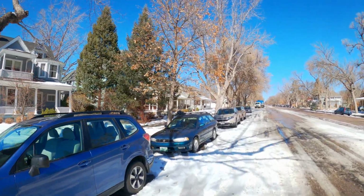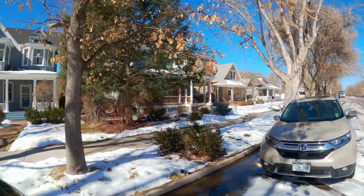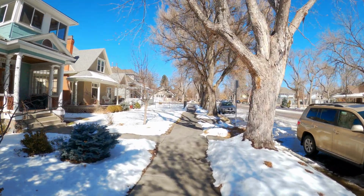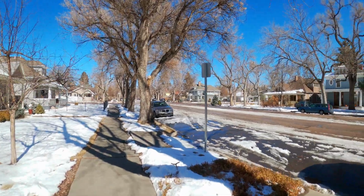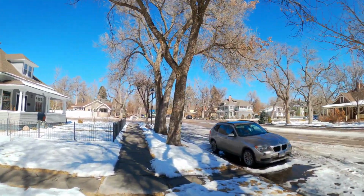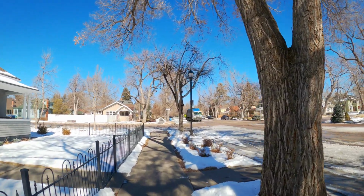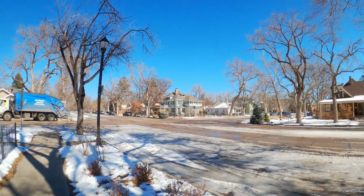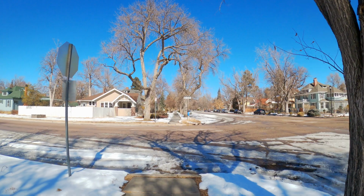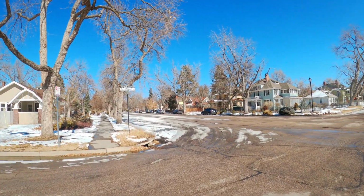or maybe not. Maybe this guy's gonna come down this way. I don't know. We'll just go off the sidewalk. So the plan is to go up and then swing around and make our way back down Cascade. Crossing San Miguel.